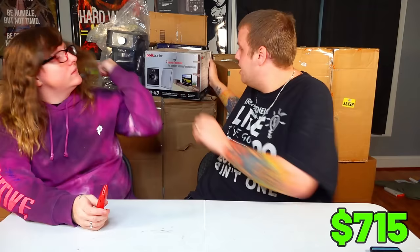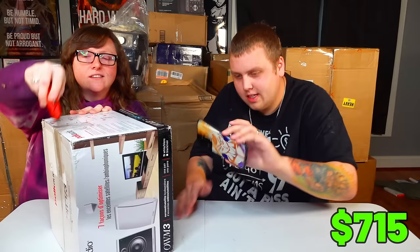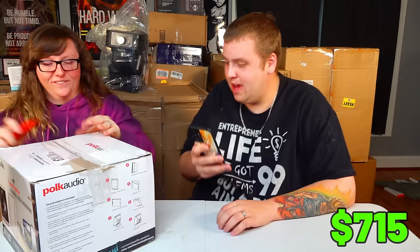This is a Polk audio something. I'm guessing it has to do with speakers. Maybe the word audio has something to do with that, but let's cut it open and see what it is. First, there's a barcode on the bottom. Scan. Ooh, what? Not bad. What do you got? $77 plus 20 shipping or 100 free shipping. So about $100 on that.